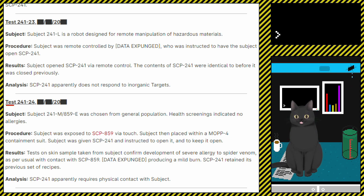Test 241-24, redacted date in the 2000s. Subject 241-M/859-E was chosen from general population. Health screenings indicate no allergies. Procedure. Subject was exposed to SCP-859 via touch. Subject then placed within a MOPP-4 containment suit. Subject was given SCP-241 and instructed to open it and to keep it open.